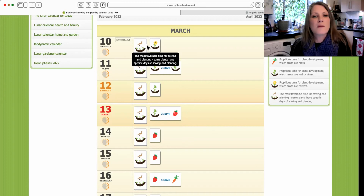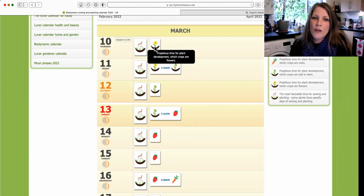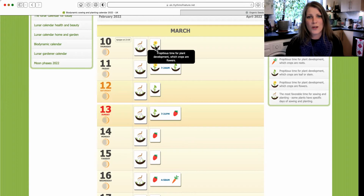So next to it, it's got the flower. And that shows you that it's a good time to plant flowering crops. So like flowering herbs, which is basically all herbs, anything like that.